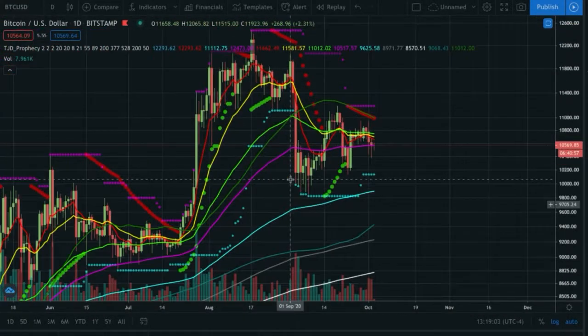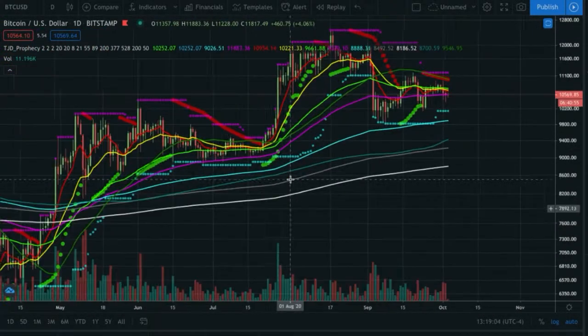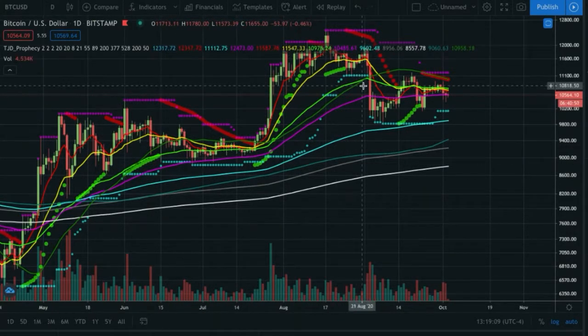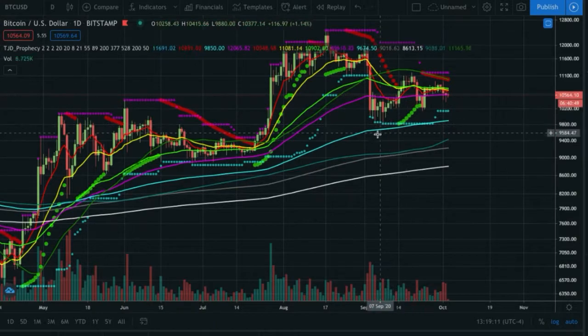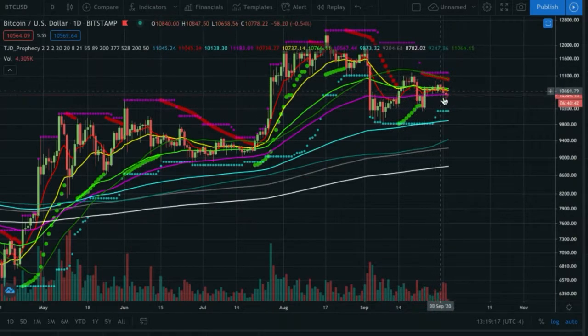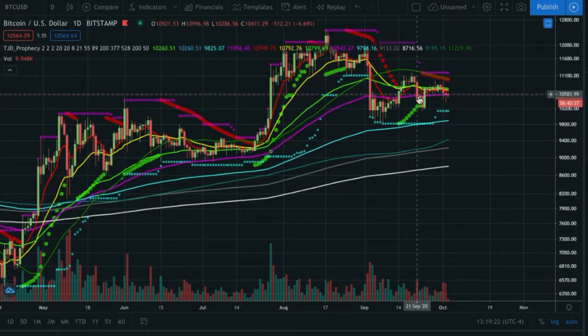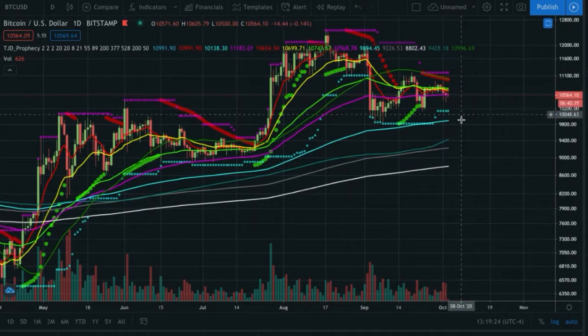So at this point in time, what would I expect to happen is we came down here and got picked up multiple times by the 89 and then continued to the upside. We broke below the 89, almost made it to the 200 exponential but failed, attempted to get back above the 50 here in green but failed again. So now I would expect that was our sell-off, that was our dead cat bounce. This is our consolidation, and then we'll see more sell-off.